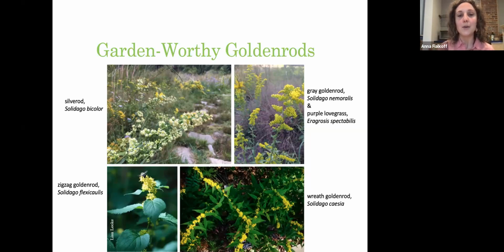The silver rod, it's sort of more of a plant nerd's goldenrod because it's a specialty goldenrod. It's got creamy white flowers, and instead of yellow, it's the only white blooming goldenrod. I really love gray goldenrod and downy goldenrod, which is not pictured here, but those are both petite goldenrods that don't overtop other plants and don't seed around like a lot of the taller goldenrods. And those are both for the sun.